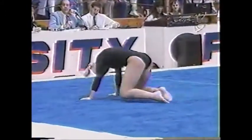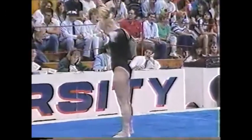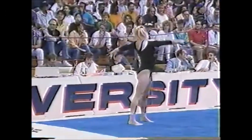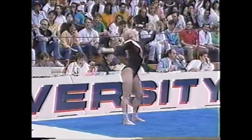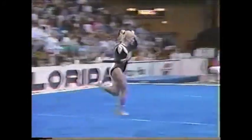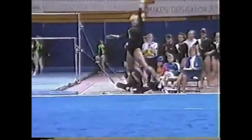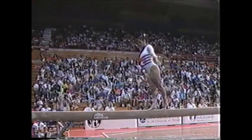Dave, I don't think she's had one slow part in this entire routine, and she's getting set for her final tumbling run. Jennifer ends her routine with a full twist, still with as much energy as she opened with. So a tough time for Jennifer Kraling on the floor for Minnesota.